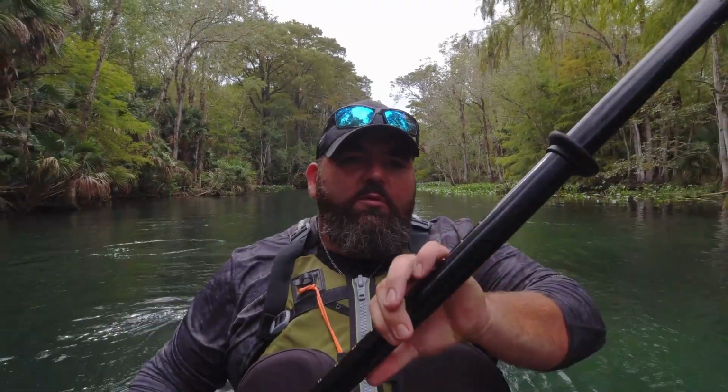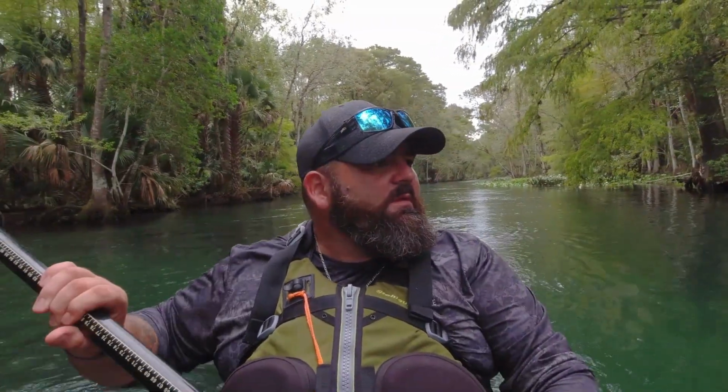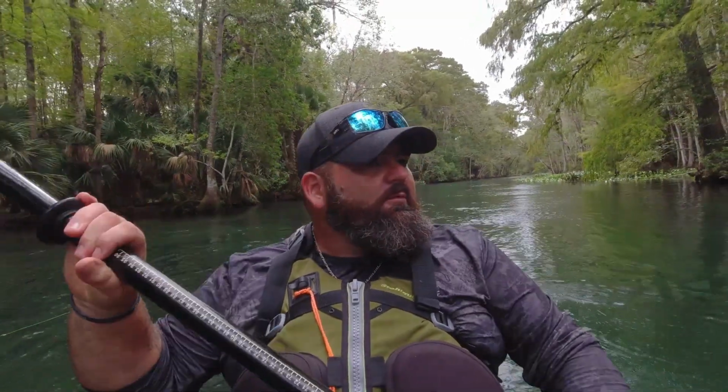Just past the 4.1 mile marker sign, so we're getting close to being towards the end of this trip, and it's been a beautiful paddle. Really nice. We've seen a lot of animals that we don't normally see, so that's been pretty awesome. I think the idea is that we may try to go back up and look in the gift shop and stuff when we get done here. Not 100% sure yet. We're gonna see.